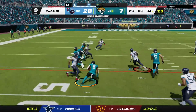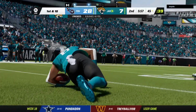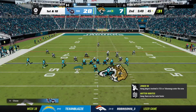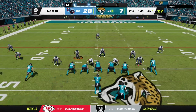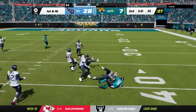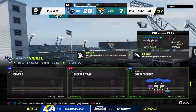Hands it off out of the gun. And this will be a Jaguars first down as he's got this up to the 45-yard line. First down, going to the air with Love. He's going to flip one out here to his running back. And the tackle is going to be made at the 38.